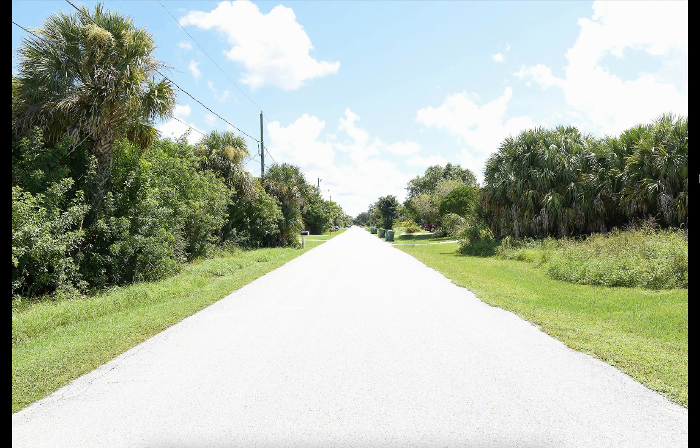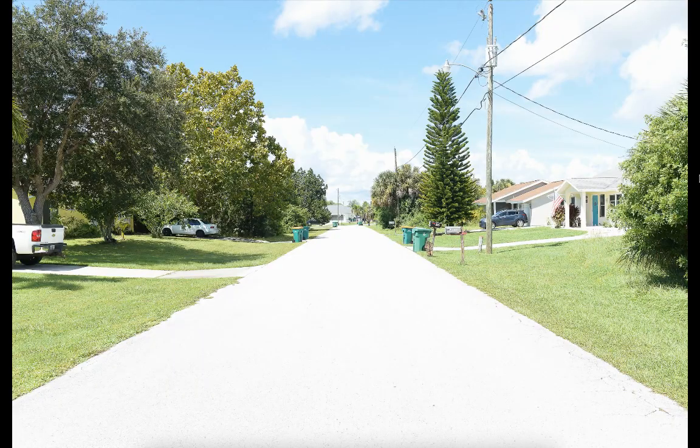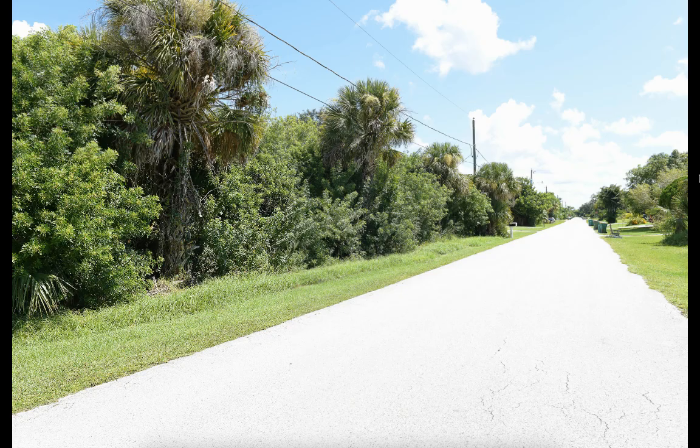So you can see it's a very well-maintained, nice area. People care about their properties here. That means your property value is going to go up in time, right? If all your neighbors care and everyone agrees to tend to the area, it helps the area accrue in value over time.